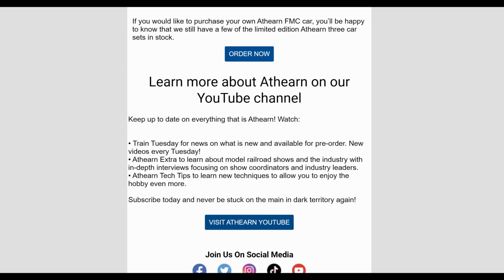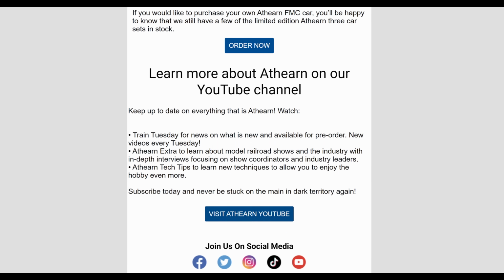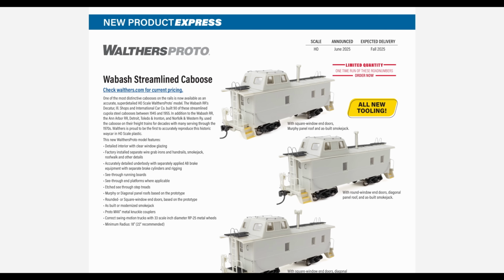But that's all here from Athearn's updates. We'll move on now to Walthers next. Moving on to Walthers' new Product Express for June 2025. First up in the Proto line, the Wabash Streamline Caboose.